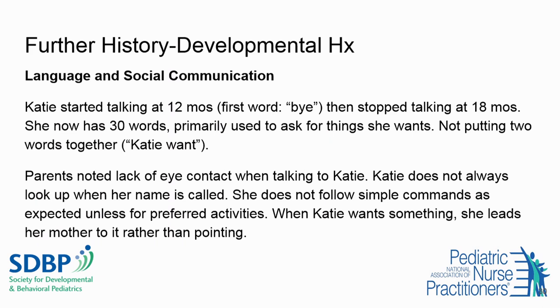Katie's mother reports that she started talking at 12 months and said bye, but then at 18 months she stopped talking. And we do see this history in about 25% of kids with autism, where they'll have some early language development and then a small regression. She now has 30 words, but they're pretty rote in quality and primarily used to ask for things she wants. It's a little atypical. For example, she's saying things like ready, set, go, please and thank you, but she's not saying mommy and daddy. So that's the quality of atypical development that you might get in the history. She's also not combining words yet, such as Katie want or daddy go.